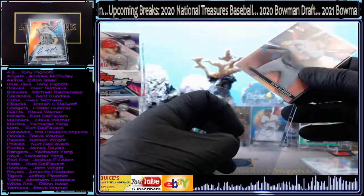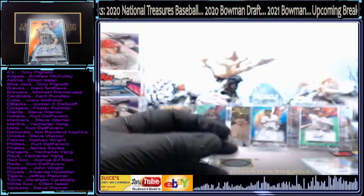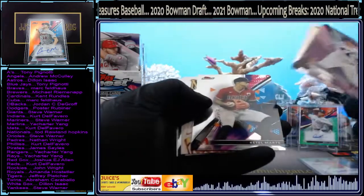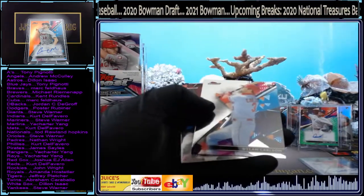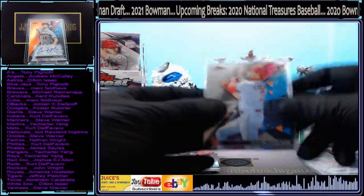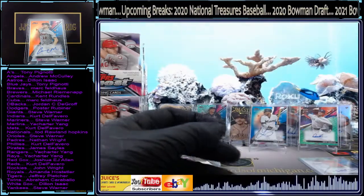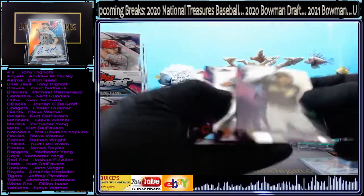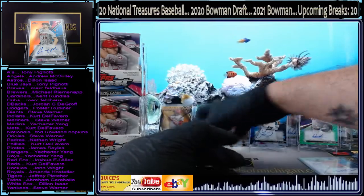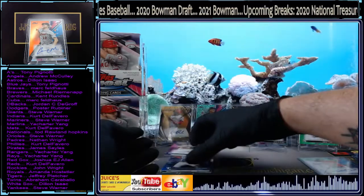They seem to hit a lot out of this product, at least the cases we've been opening in single boxes. Pete Alonso, 75. And we got Conforto. Freddie Freeman, Tatis, Kettle Marte, Nola, and a Dylan Carlson rookie. Here we go, St. Louis, and a nice Evan White for the Mariners. Machado, Posey, there's Giménez, Devers, Tristan McKenzie. Pujols, and we got us a Bubic. Kansas City Royals.